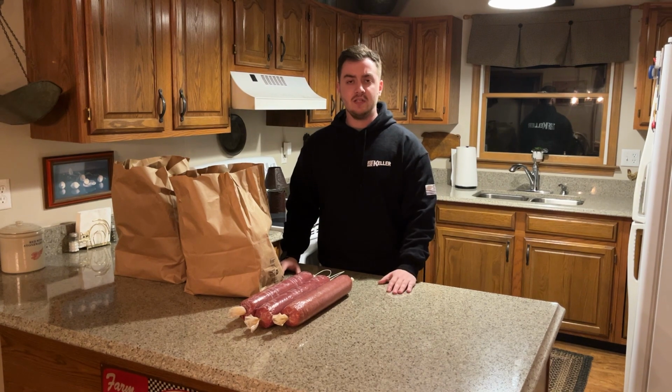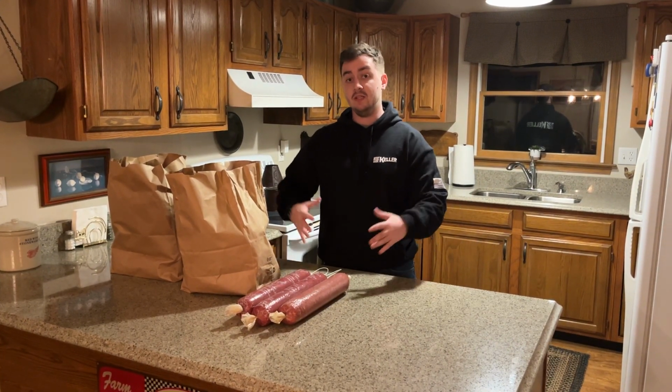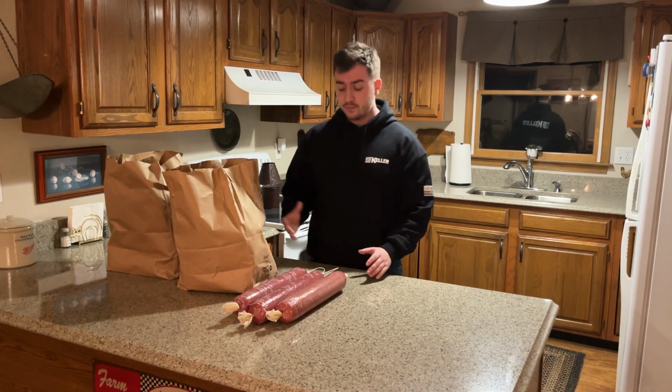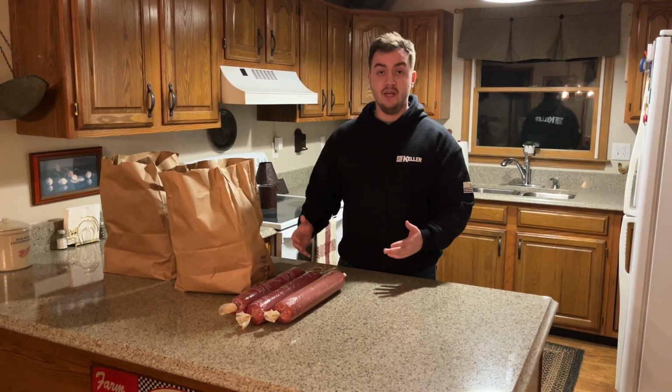The doe I got was, I would say, an averagely large doe, if that makes sense. It wasn't huge, but it wasn't small either. So it was actually able to produce about 46 pounds of meat. And now I'm just gonna showcase kind of what I picked and then what also comes with a doe when you get the general processing.